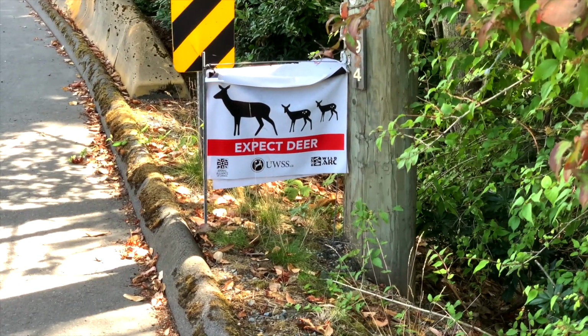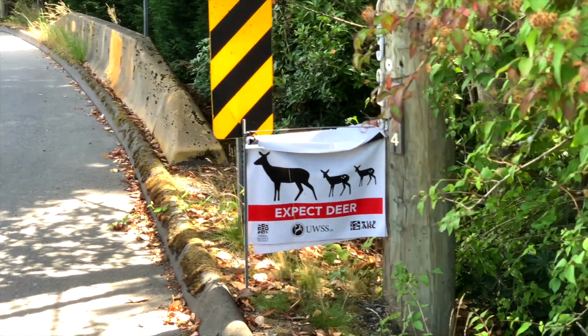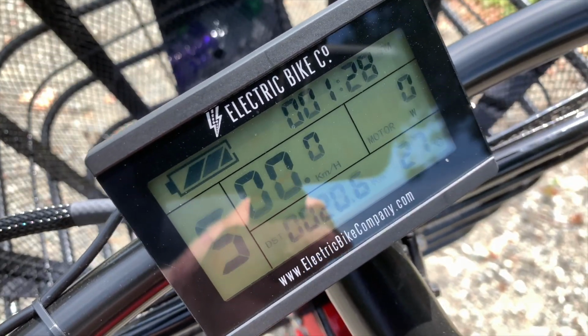Got to a sign that said expect deer. I hung around for a while. I looked all over. No deer. If you expect them, shouldn't they come? 20 kilometers, that's a pretty good morning's ride.